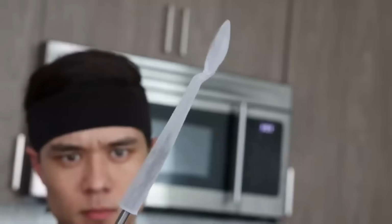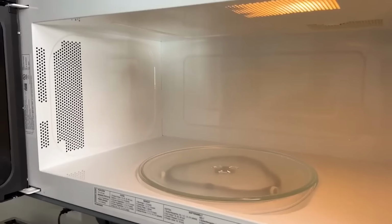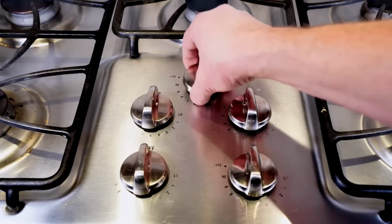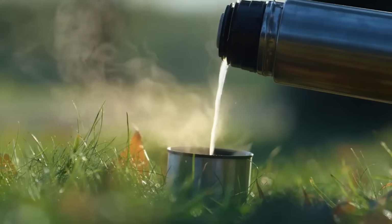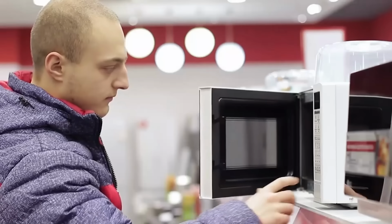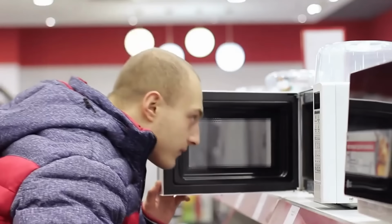Do you know why the McFlurry spoon is shaped the way it is? What about those tiny dots in your microwave? Have you ever taken off the knobs on your stove and noticed what's underneath? Sometimes the things we use in our daily lives aren't as straightforward as they seem. There are reasons these and many other devices and gadgets are the way they are.